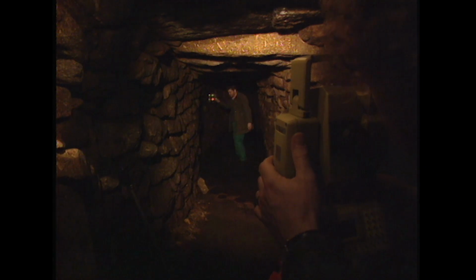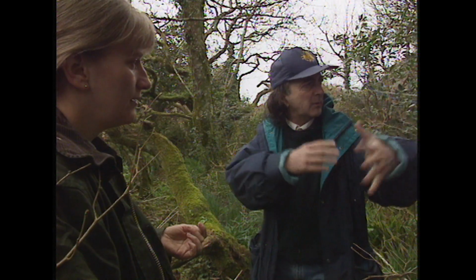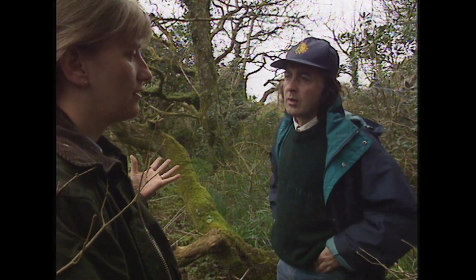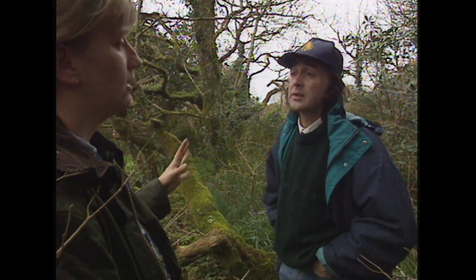Why would you have a big tunnel that's really... There's been an awful lot of work put into it, hasn't there? Yeah. Well, it would have been earlier. Fogous are earlier than the courtyard house. The courtyard house would have been built on top of it. So they might well not have... They wouldn't have been used.